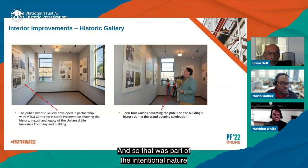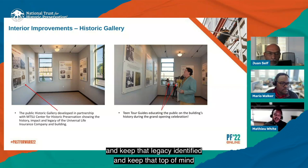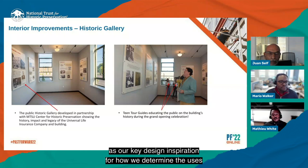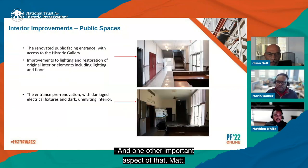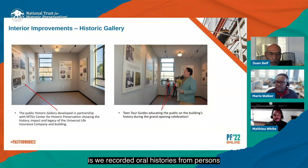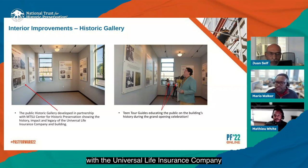That was part of the intentional nature of how we went about designing this project: to not only adaptively reuse that space, but even more so leverage that history and keep that legacy top of mind as our key design inspiration for how we determine the uses for the building in the different spaces. And one other important aspect of that, Matt, in terms of the history and telling the story, is we recorded oral histories from persons who either worked at the building or had close relationships with the Universal Life Insurance Company. We'll ultimately have those available for the public to view as well.